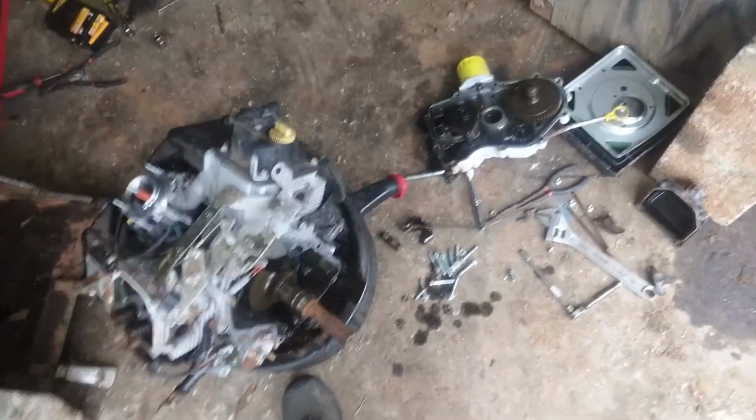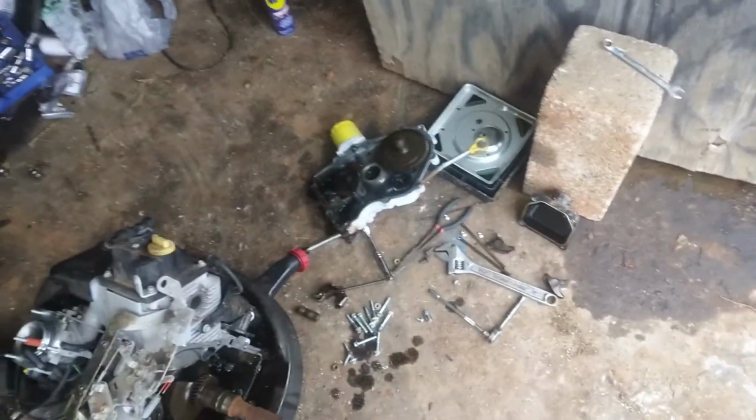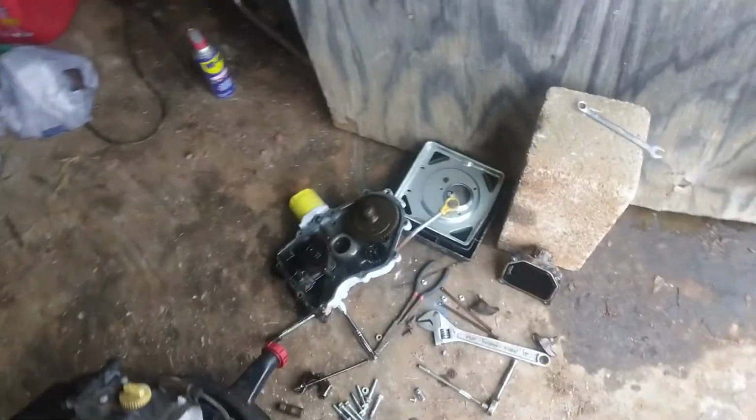But I still can't believe I found this thing sitting at a junkyard. I mean, it was like mint, sitting sideways in a big trash can. I was with my buddy. I was like, man, you better get this thing out. We're taking this home with me.